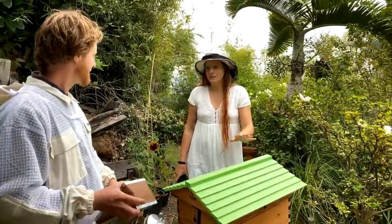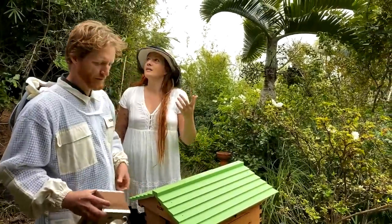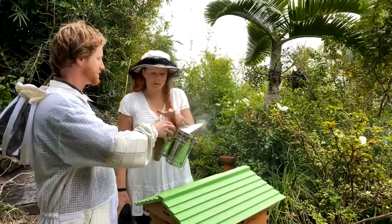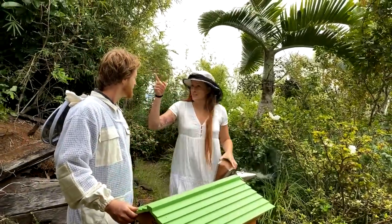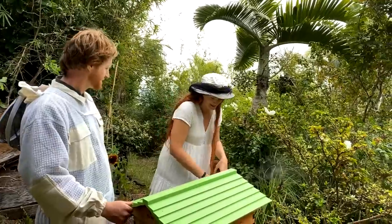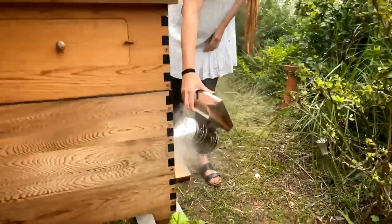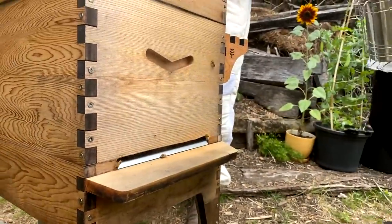It's really taken off in the last few weeks. So we've had all the native tuckaroos blooming, and so the bees have just been all over that pollen and that nectar. I've even got a wattle tree in the back garden that I found some bees on the other day. So I'm just going to give them a few gentle puffs of smoke just to calm them down.